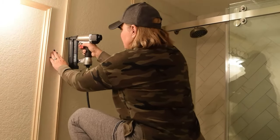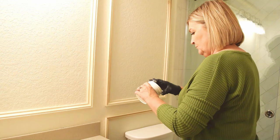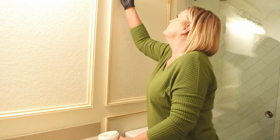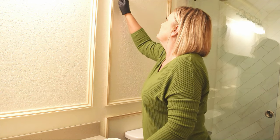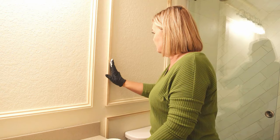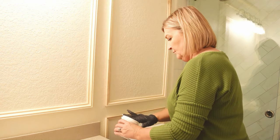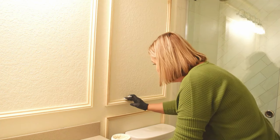So a couple of things that we learned is the layout is extremely important. As I began to lay out, I realized that our toilet was not exactly centered between the cabinet and the shower, but rather than relocate the toilet, we just cheated a little bit on our picture frame molding and laid out around that to just compensate.